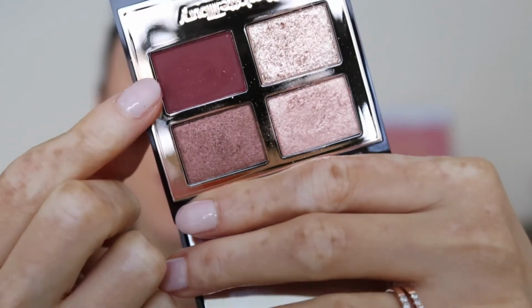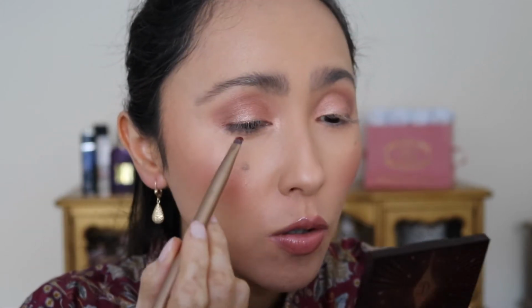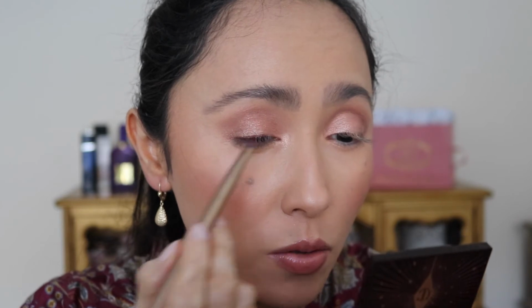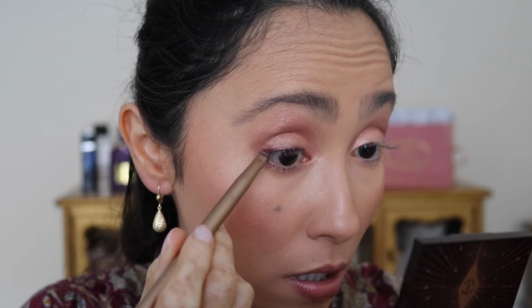The shade Smoke, I'm going to go ahead and use a Makeup by Mario brush. This one is a teeny tiny, more precise brush. And I'm going to go ahead and use the darker, more purpley, reddish shade. I don't even know what shade it is, but it's a more purpley toned one. So with this, I'm just going to run this all over my lash line to do a little bit of a fall. I'm going to use the same brush to just wing it out just a tiny bit.